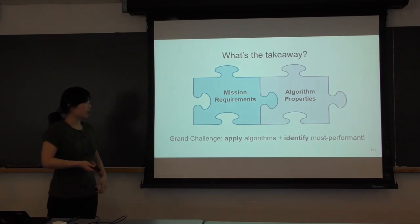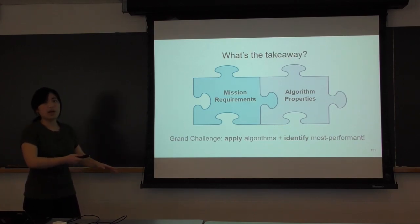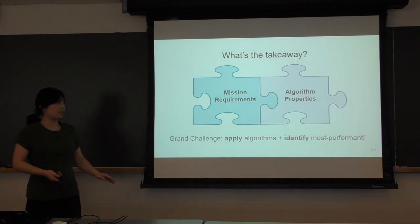So that was our idea for this. For the grand challenge, our goal is basically to take these algorithms that we talked about today and actually apply them, and then figure out which one will give us the best performance.